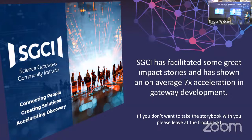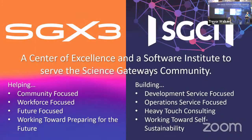So what does that mean in terms of these two entities? They continue to operate together, but you can think of SGX3 as a helping entity, and SGCI as a building entity. SGX3 is all about helping the community develop, helping develop workforce, starting to analyze the future of what science gateways should be. SGCI is all about helping people build science gateways. This is generally a consulting organization where you can partially or fully outsource the creation of a science gateway. Think of it as pretty heavy touch consulting.